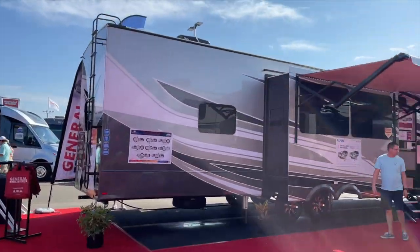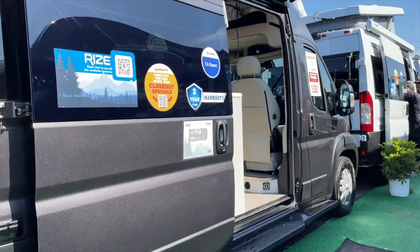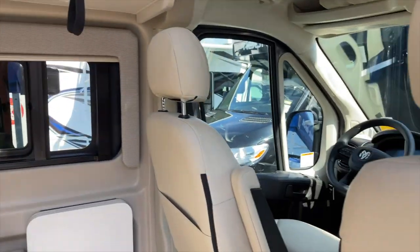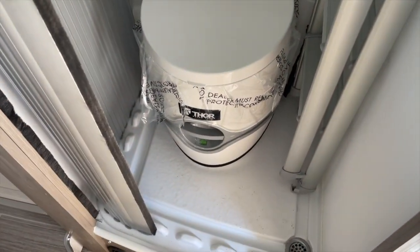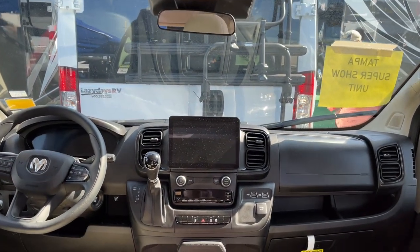Life is all about choices, and I tell you, there's hundreds of RV choices now. These vans are always pricier. Sure is cute. Kitchen, no biggie. Little microwave. So easy to drive, easy to handle, but they are pricier.